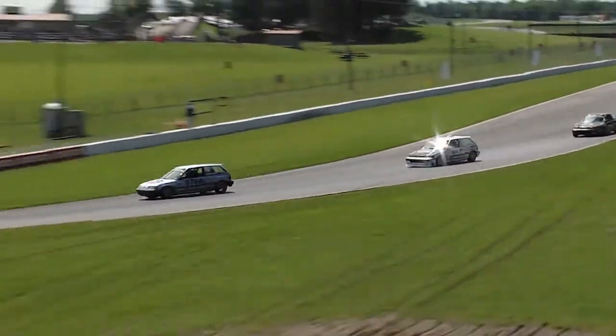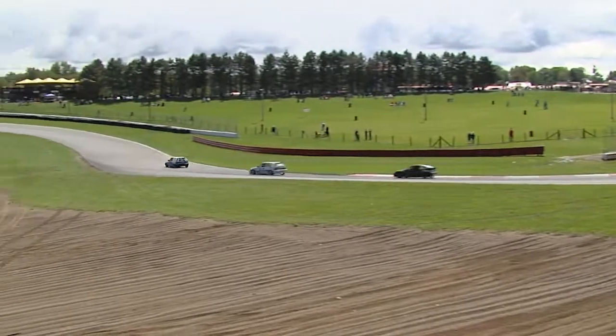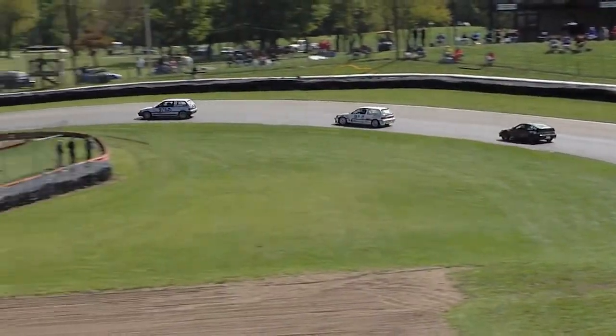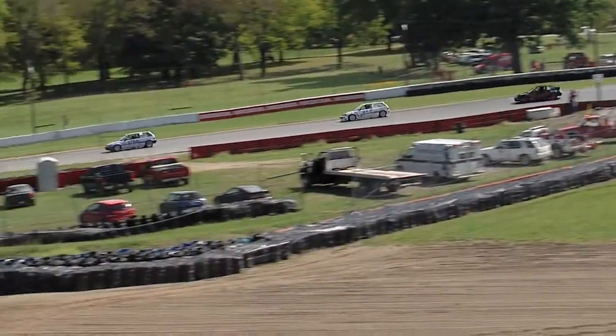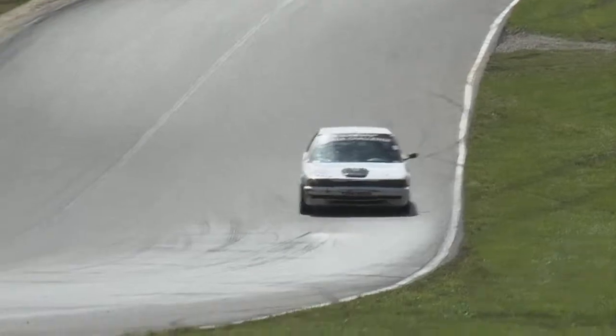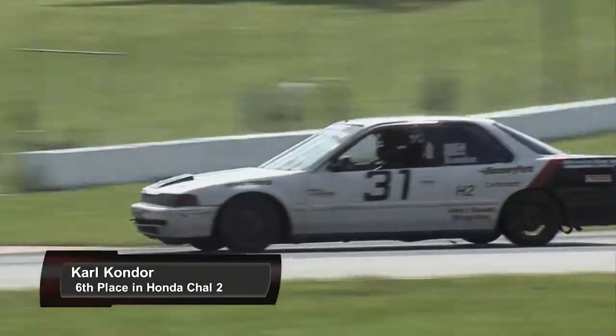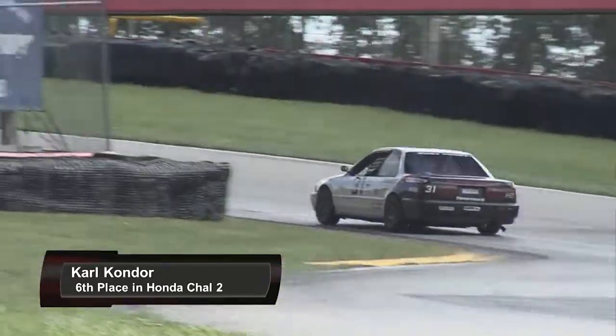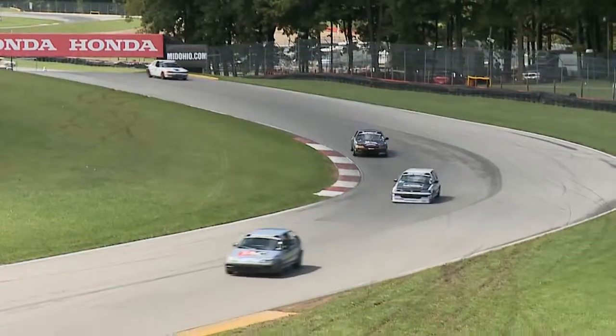You can really see now, earlier today when it was overcast and very, very wet outside, not a lot of shine. Now there's a lot of shine out on the racetrack. And it looks like Locke began to pull away from these guys a little bit. Locke in the 976. Carl Condor, meanwhile, in 6th place. The 31 car.